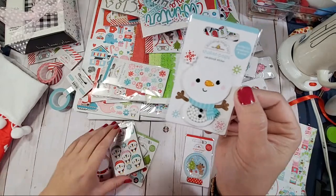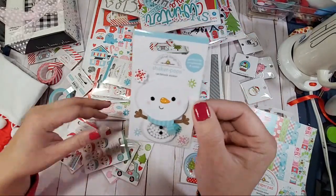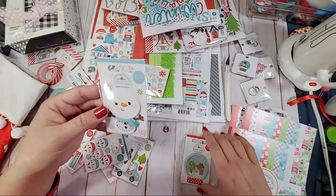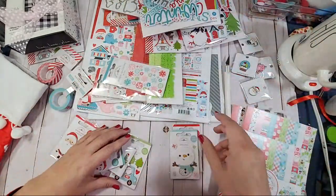At the end, I'm going to show you 8 of the shaker pops, or what do you call this? Doodle pops. Let me know which one is your favorite. So the first one is Snow Globe, which is adorbs. This one is a snowman, which is adorable.